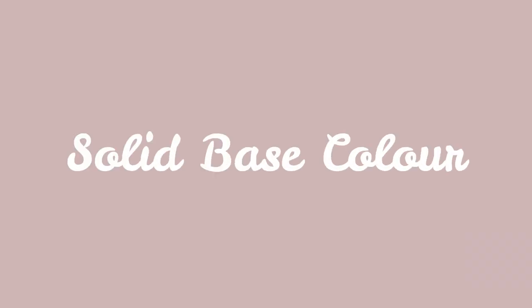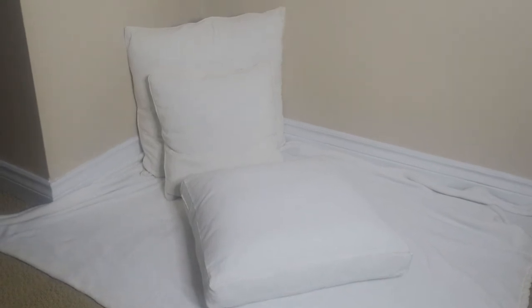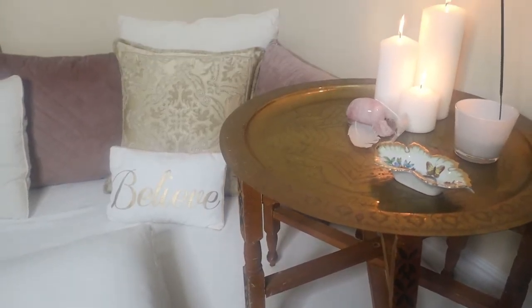Here are several meditation corner ideas to give you some inspiration to create your own meditation corner. A great way to build a meditation corner is to start with a solid color as your base. In this example, I started with a white blanket and white pillows and then added other colors into it.